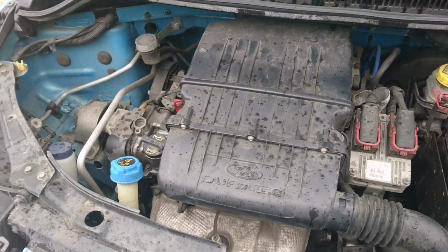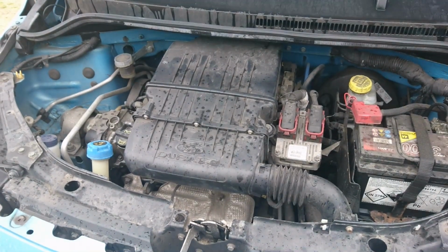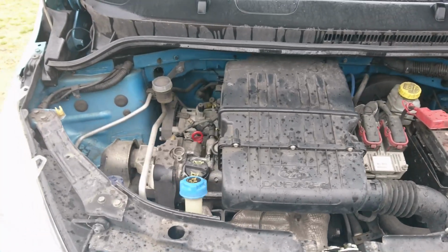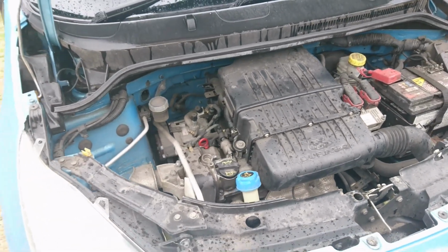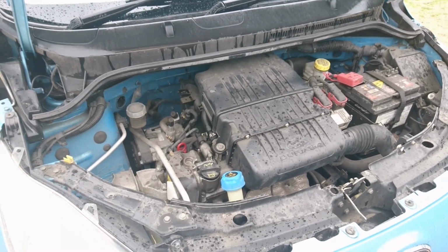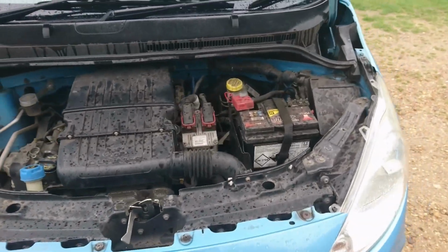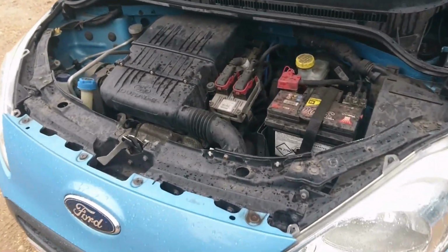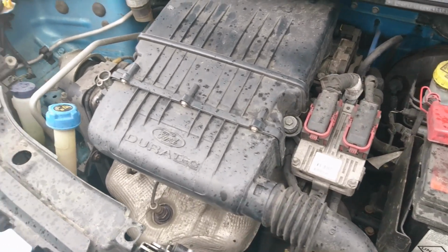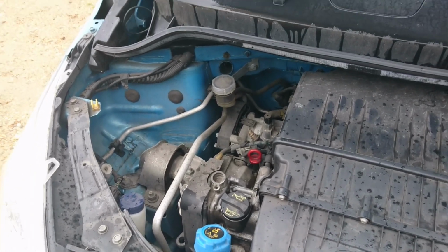These do have a problem with the ECUs sometimes being in a vulnerable place. I will go through some of the other faults that are common on these shortly. There is a nice list of them on the Parker's website. But yes, pretty much the things that go wrong are the same as on the Fiat 500, although there are some parts that are definitely Ford stamped. Others, such as that oil filler cap, I think are probably Fiat, and so the dipstick and everything.